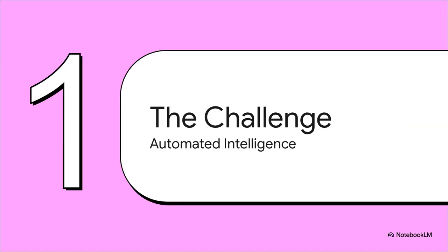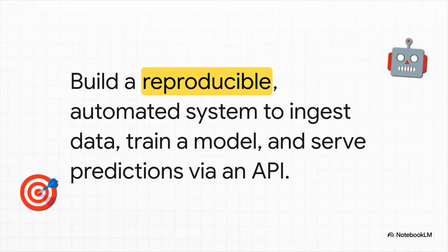This is all about making a fundamental shift, moving away from spreadsheets and gut feelings to a system of automated intelligence that's not only faster, but way more reliable. The technical mission here is crystal clear. The goal was to build a system that can, on its own, grab sales data, use that data to train a predictive model, and then make that model's brain available to anyone through a simple API. The key words here: automated and reproducible, every single time.